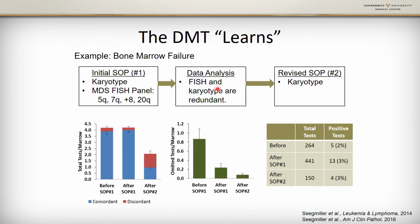So here's an example of how the DMT system has learned to do better. In the initial SOPs that we designed back in 2011, on patients that came in with bone marrow failure syndrome, suspicious for myelodysplastic syndrome, for example, we were doing a karyotype and a FISH panel on every case. In our hands, and this may be different from laboratory to laboratory, we found that the FISH testing was actually pretty redundant, that it was very uncommon for us to detect abnormalities by FISH that weren't present by the karyotype.